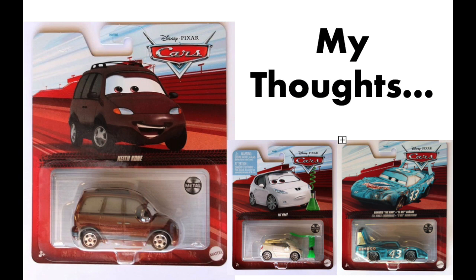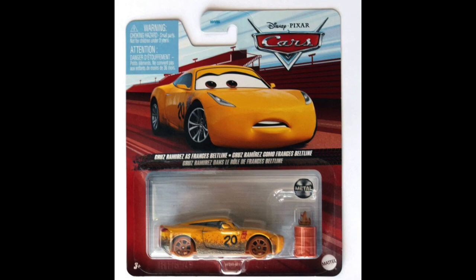Now we have case listings for the next few waves of Cars Diecasts. This does line up with one of those case listings, but I didn't talk about those case listings in any videos, so may as well talk about these cars now that they've been revealed. And we're going to start off with a re-release of Francis Beltline.